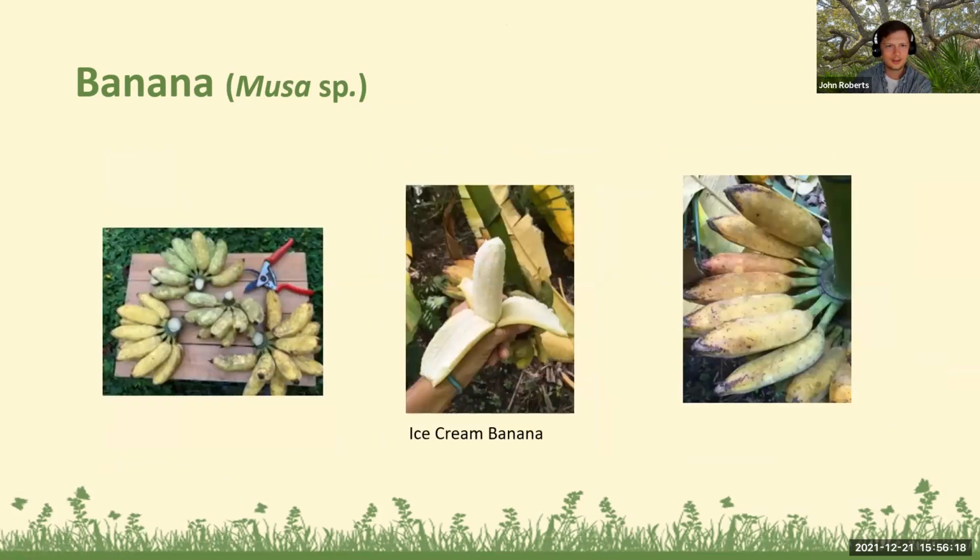Let's see, next one. This one's called Ice Cream. It's also called Blue Java. And not so surprisingly, it tastes like vanilla ice cream. So another good one that is readily available, very common here, and well known for people that are in the know for these types of things.